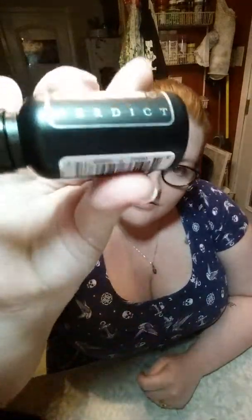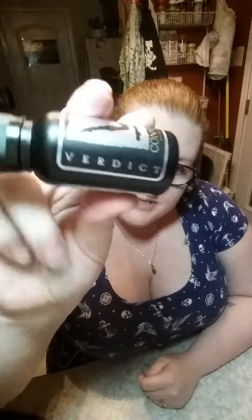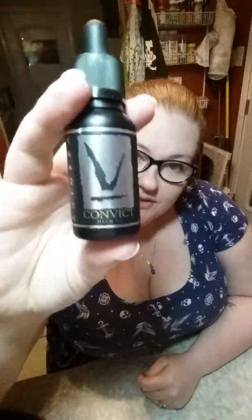This one is from Verdict Vapors, and it is called Convict, is the flavor. Verdict actually has three different flavors, so I'm just going to go ahead and read you guys the flavor profile on all three of these.